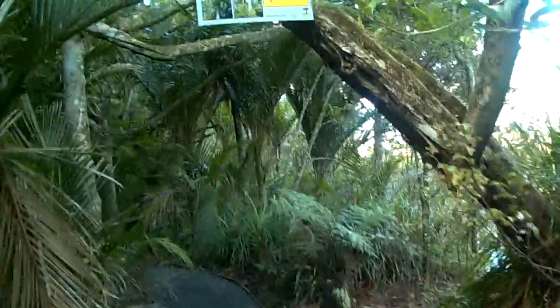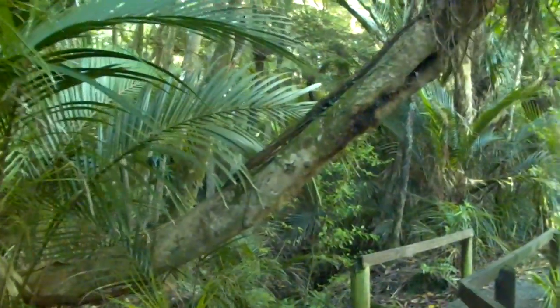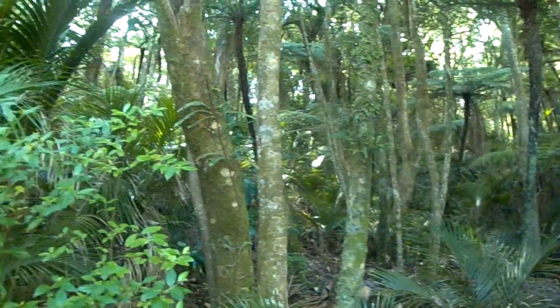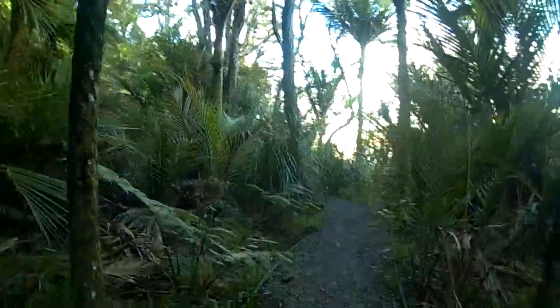The previous video I showed about this Kauri forest dieback disease, and this is the little cleaning kit they give you when you enter, but we haven't walked anywhere. Hey, how you doing? Like I said, we haven't walked anywhere that would be bad. Really wish I had a better mic.